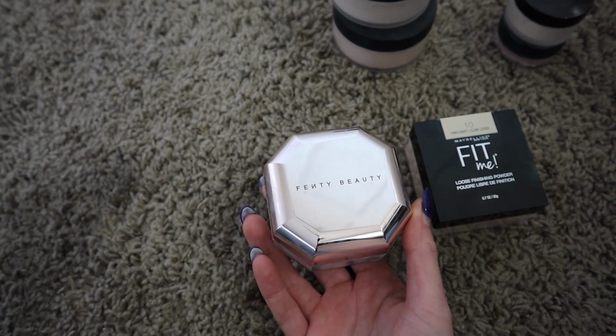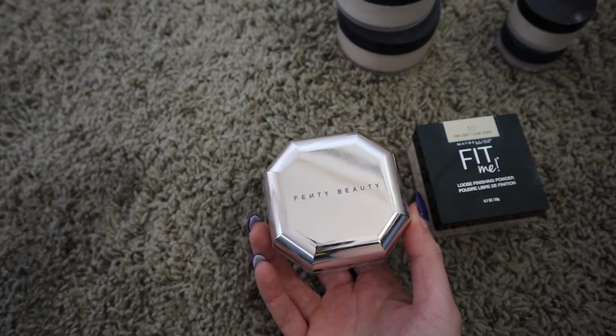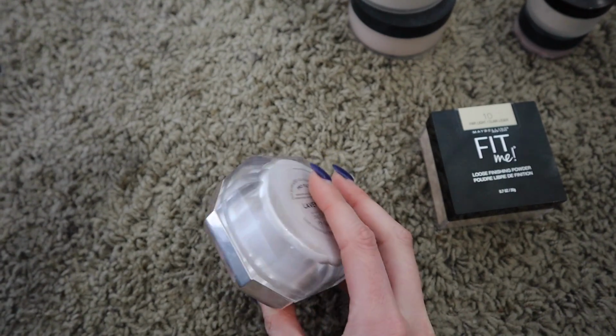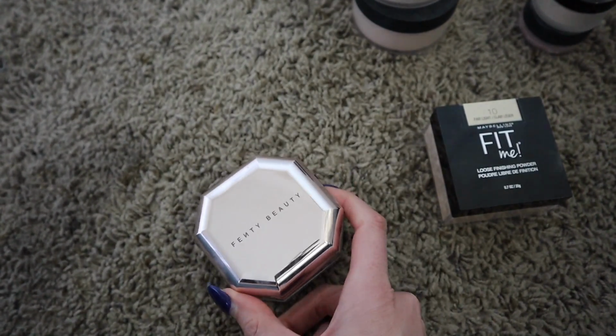this is beautiful for just everyday wear when you're not going to be taking photos. It really brightens. I really find that this helps brighten my dark circles. So I'm going to keep this. There's so much powder in here to just set my under eyes every day. This is going to last me years. So we'll see about that.